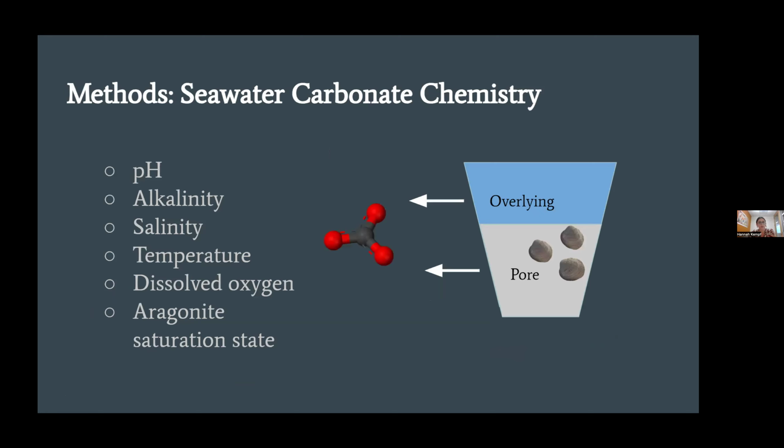For the seawater carbonate chemistry, we measured a number of different things, including the pH, the alkalinity, salinity, temperature, dissolved oxygen, and then used some of those parameters to calculate the aragonite saturation state, which basically just describes the stability of aragonite. So again, that's the mineral that makes up the shell in seawater. And we monitored these in both the overlying water in the buckets as well as the pore water. So that's the water that's stuck between the sand grains. And we wanted to monitor pore waters in addition to overlying waters because clams, if you remember, are infaunal, so they are burrowing into the sand. So they're interacting with those pore waters.